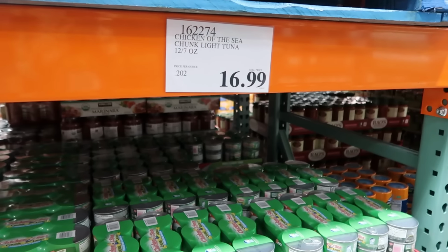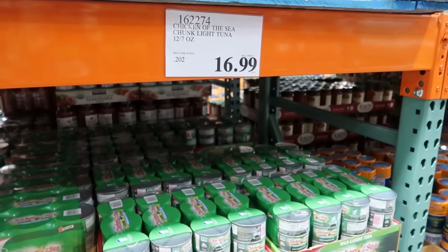And a little tip, if you are going to purchase canned tuna, which I know a lot of people like, get it with oil added instead of water. It's just going to give you a ton more fat, a ton more satiation in your life. And I've heard that it tastes better anyway.